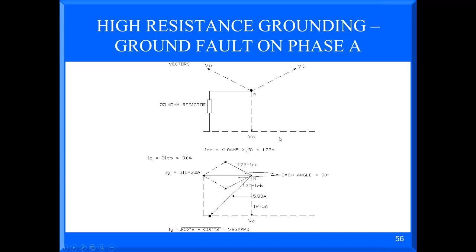Okay, this slide. What happens is I know what my resistive current is going through the resistor, correct? In this case, it was 5 amps. I also know I have capacitive charging current in the system. In this case, it was about 3 amps. Now, if I've got a lot of busway, with bus bars very close together, I see capacitive charging current go up to 20 amps.